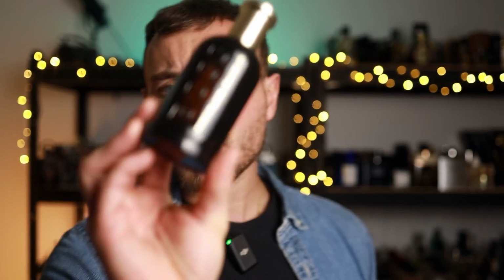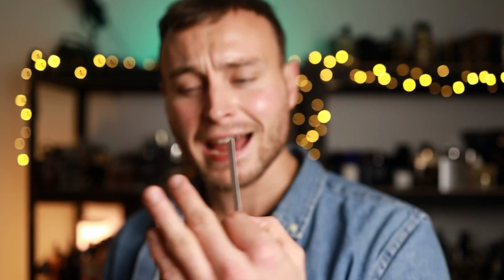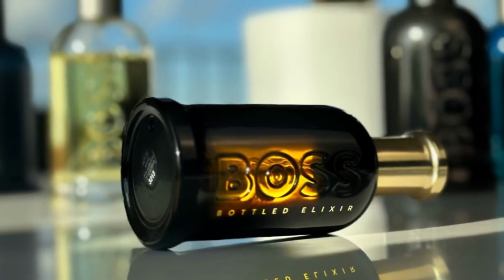So how does the new Boss Bottled Elixir compare to the Sauvage Elixir? Now when you first spray it, you get this resinous, almost fruity quality that you don't get in Sauvage Elixir. Of course, Sauvage Elixir has that grapefruit note, but it's not fruity or sweet particularly. That grapefruit is in the background. It's in the shadows, if you like. This one does have this sort of fruity sweetness in the opening.